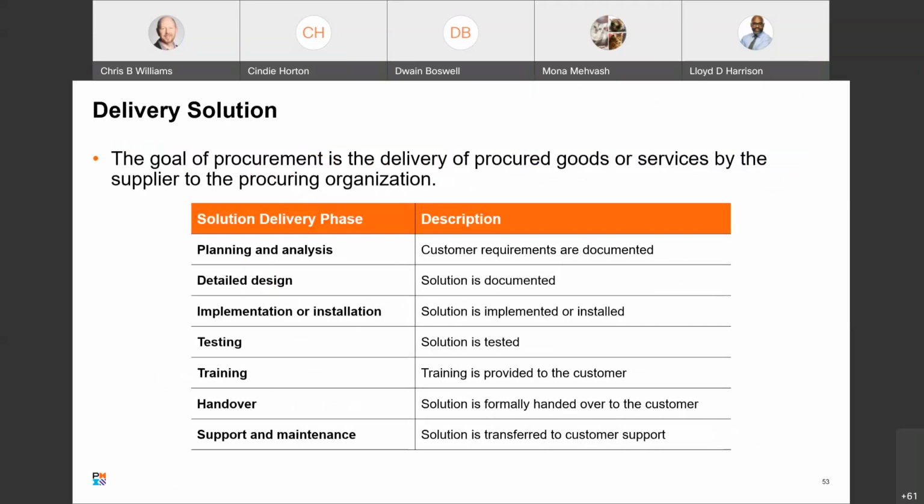So we have solution delivery. The ultimate goal of procurement is the delivery of procured goods or services by the supplier to the procuring organization. The following phases are typically considered, although the details of each phase will vary depending on the specific procurement and contract. So we have different solution delivery phases: planning and analysis, detailed design, implementation or installation, testing, training, handover, and support and maintenance. Pretty straightforward, right? If you're thinking through a lot of different examples, that's what it means.